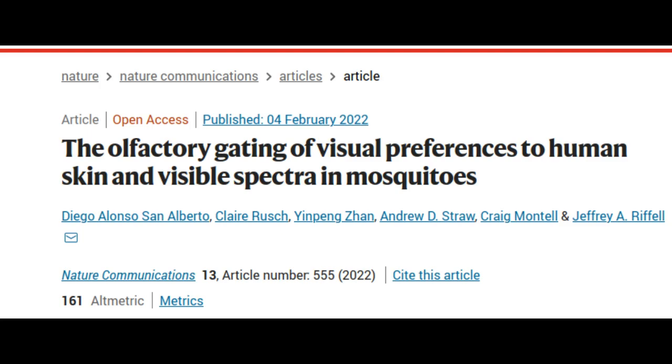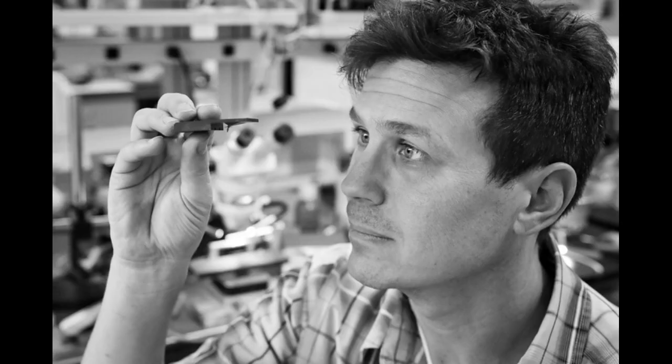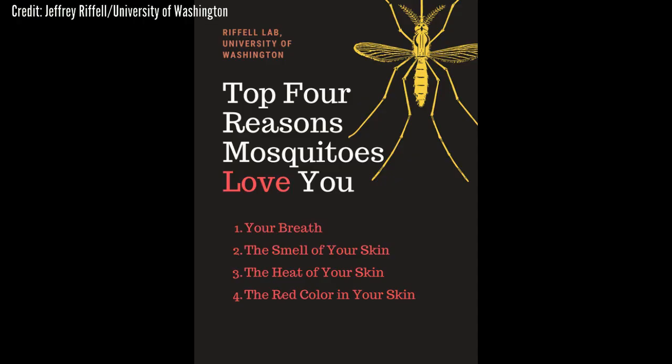Knowing which colors attract hungry mosquitoes and which ones do not can help design better repellents, traps, and other methods to keep mosquitoes at bay. The researcher says that there are three major cues that attract mosquitoes: your breath, your sweat, and the temperature of your skin. In this study, they found a fourth cue, the color red, which can not only be found on your clothes but is also found in everyone's skin.